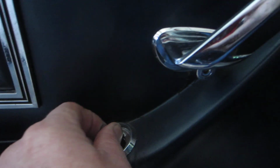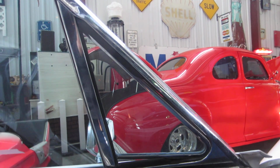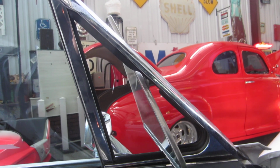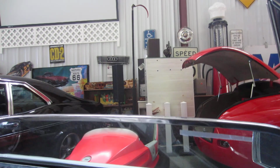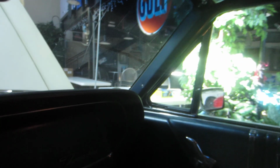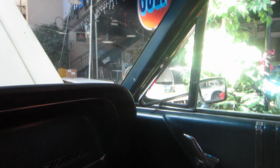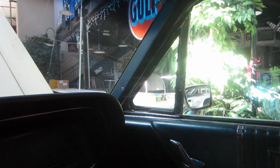What we talked about on the door panels, this has a piece of tape where it's been fixed. There's also a crack here around the remote mirror. The remote mirror still works. Here's your windows. Here's your power vent window. Ain't that awesome? That side, here is the power regular window. We go over here on this side. There's the vent window over there. Here's the power window.